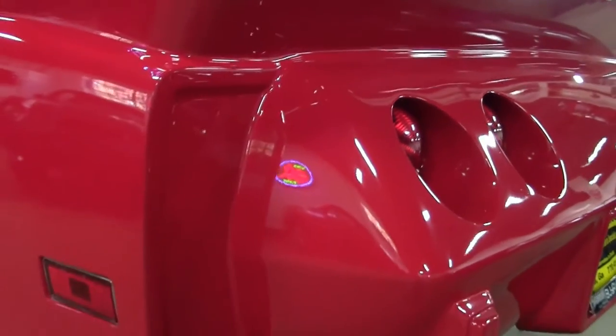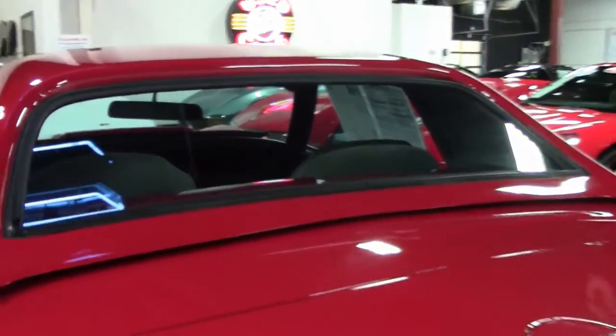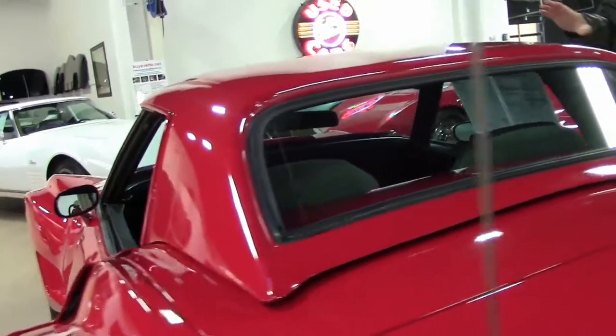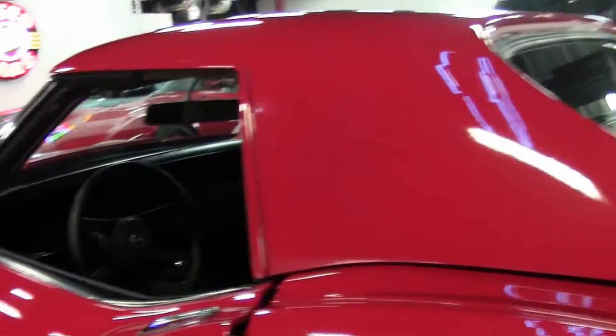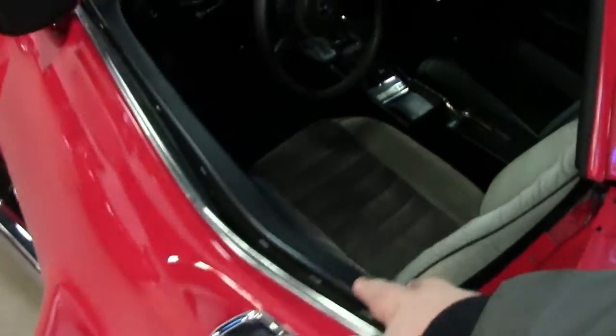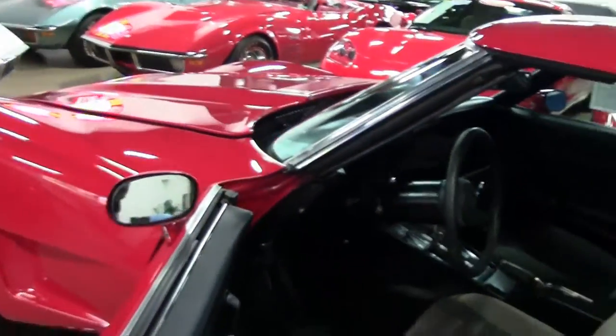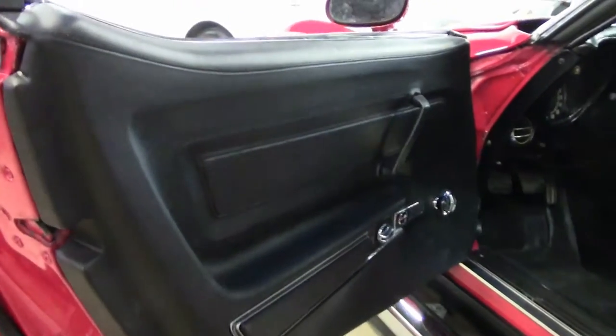Nice auxiliary hardtop. You can see the window is very clear, in good shape. All the way around, the paint is stunningly beautiful. Good looking red car with a black gray interior. And as you can see, the door panels look very nice. Seats look good. It's got tilt-n-tele.